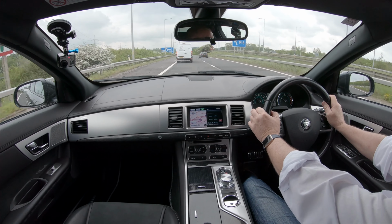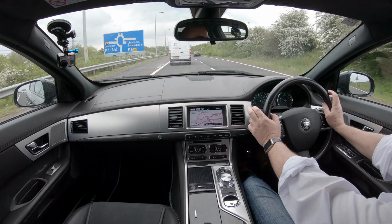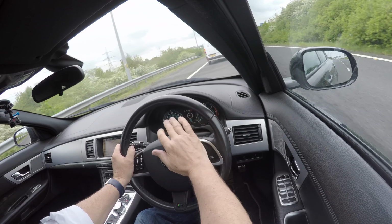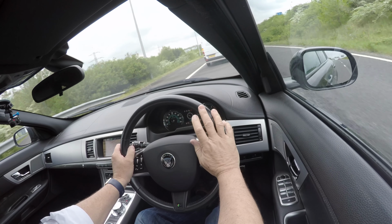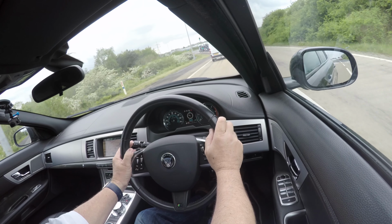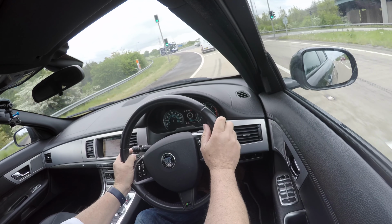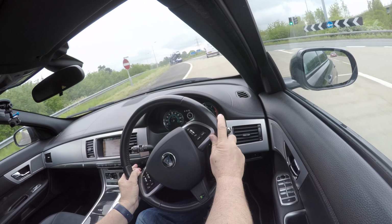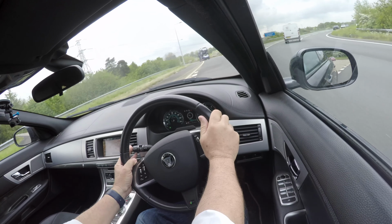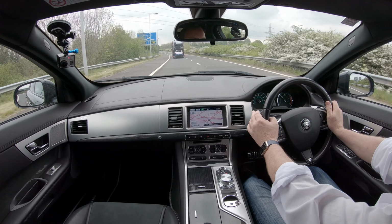The instrument panel there, we've got the speedo on the left, rev counter on the right, information panel in the centre, tells you what gear you're in, nice big letters, there's a clock. From the end of the indicator stalk, you can change the display on the information, and we've got range.